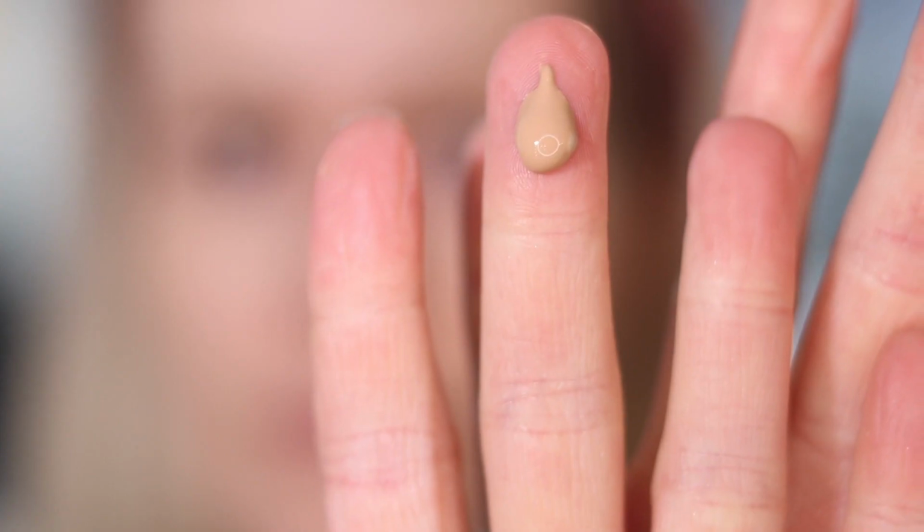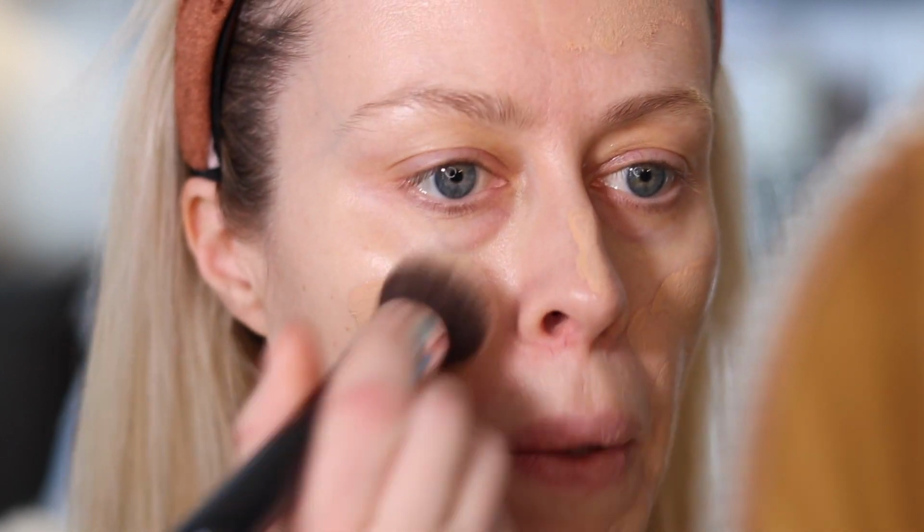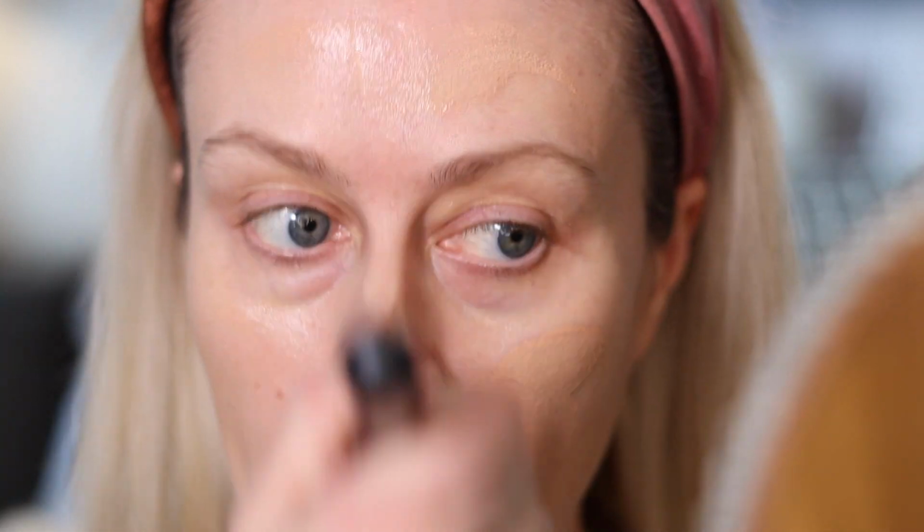I put one pump usually all over my face. If I want a more true medium coverage. If I want less coverage, I put just literally half a pump. I feel like this foundation is so liquidy and it just spreads on so easily on the skin. I use it with the kabuki brush. I feel that a sponge might pick up too much product, but I really do feel you can use pretty much any method of application with this foundation.